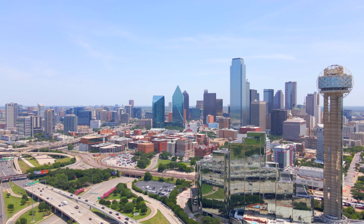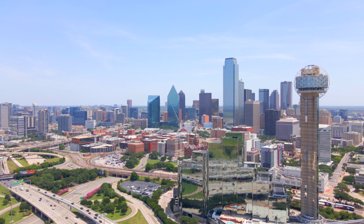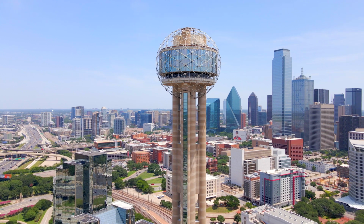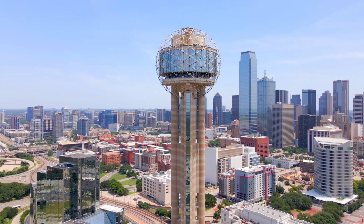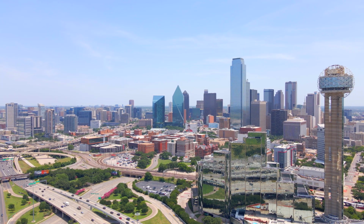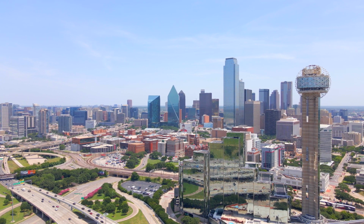Beyond its role as a sightseeing destination, Reunion Tower also houses the rotating Wolfgang Puck restaurant 560, allowing diners to enjoy a 360-degree view of Dallas while indulging in gourmet meals. Over the decades, the tower has solidified its place not just as an architectural marvel, but as a symbol of Dallas's ambition and growth.